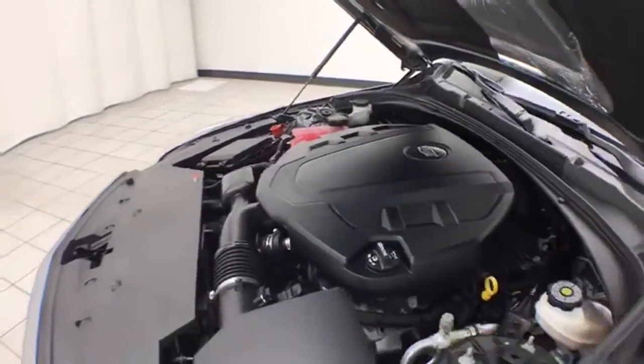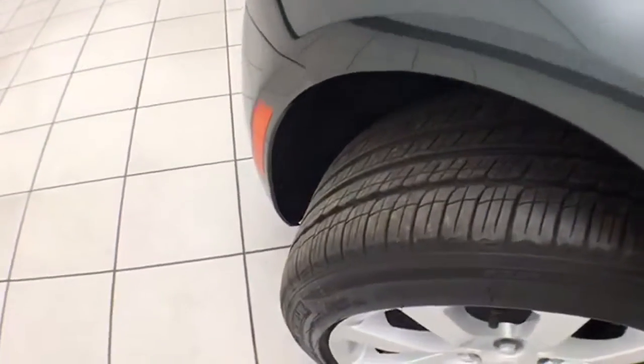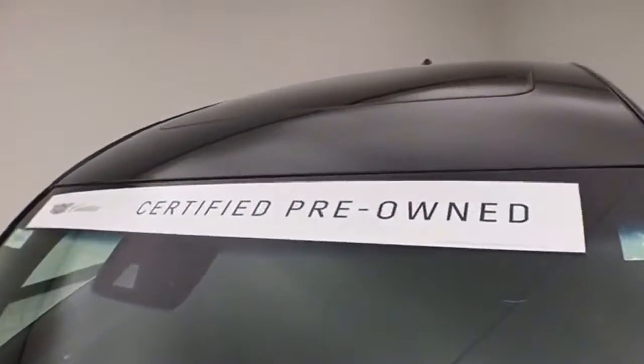EPA fuel economy estimates an average of 19 miles to the gallon in the city and an average of 27 on the highway. And approximately 60% of the tire tread left. Don't forget about that GM certification, protecting your investment.